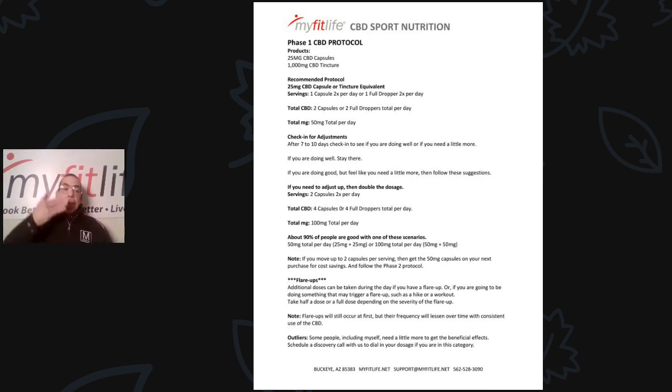If you fall into the second range, where you're doing 2 capsules 2 times per day, 4 capsules total per day, or the dropper version of that, then move up to the 50 milligram capsules or the 2,000 milligram dropper. The reason is that it's fewer capsules to take, because to hit 50 milligrams you would have to do 2 25s, or you just do 1 50. So it's less capsules per day, because you're doing it every day. It's the same thing with the droppers. If you're doing 2 droppers in one serving of the 25 milligram, then you move up to the 2,000 milligram and you'll be doing 1 serving.